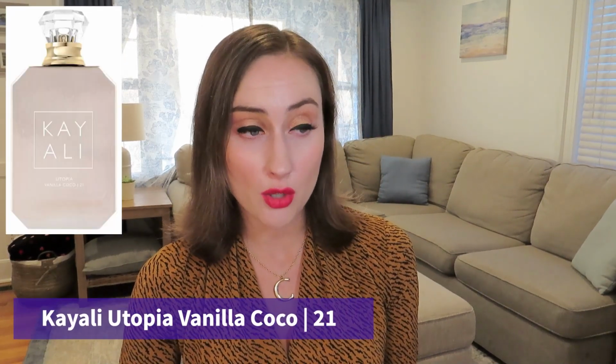There's no sweetness, but it could be a really good layering musk if you want that. It's a very clean musk. Performance-wise, though, it was just really a skin scent on me. It didn't really project.